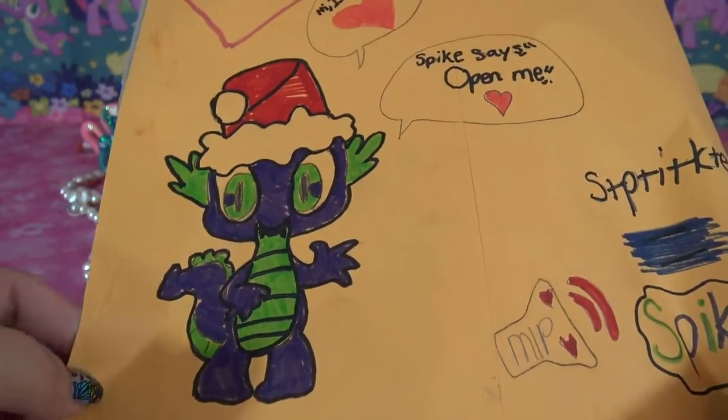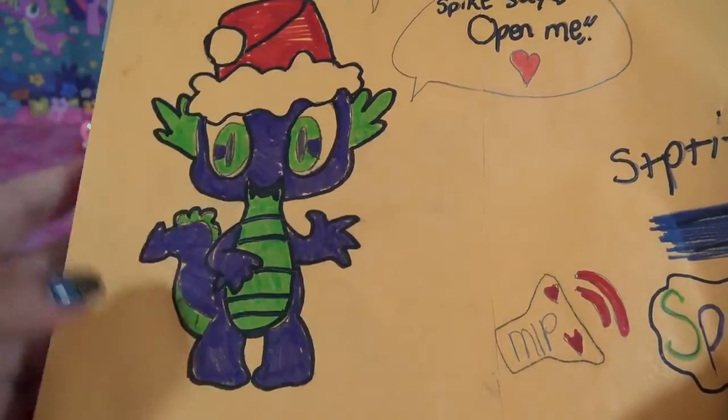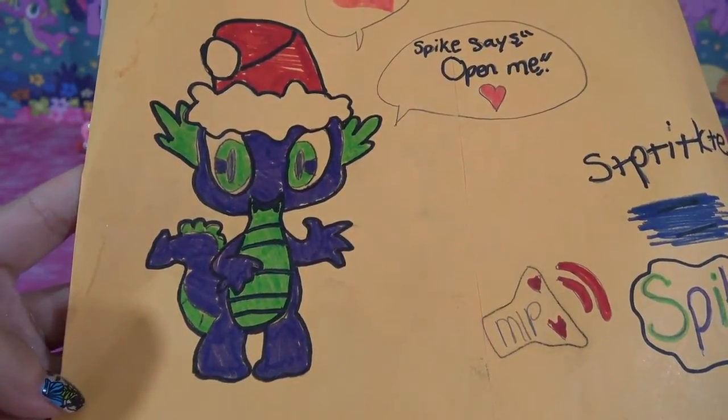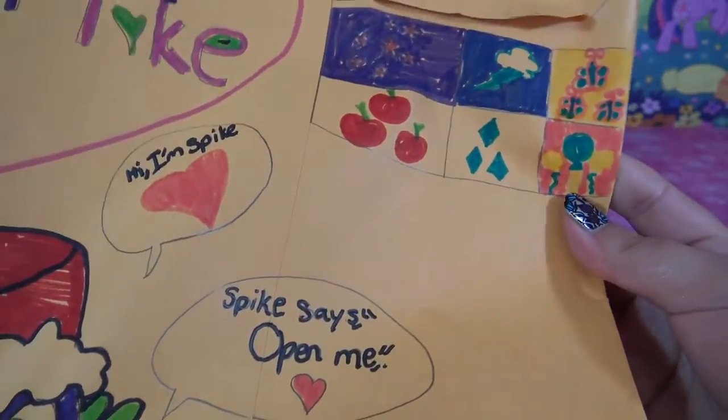I have to show off this drawing because I love it so much. Check this out. It is a little spiky and he's wearing a Christmas hat. I love it so much. I'm gonna cut this out and put it on my wall because I love Spike. And up here at the top, we have the cutie marks for the main six. Let's see what's inside this envelope.